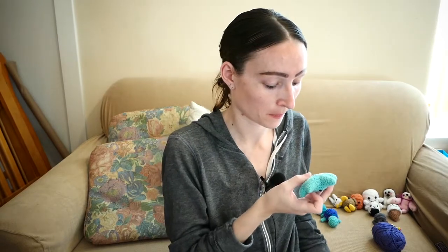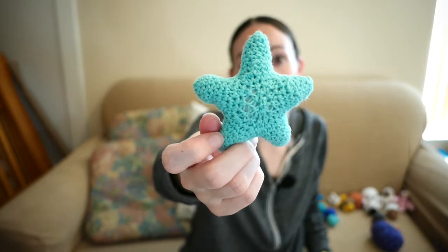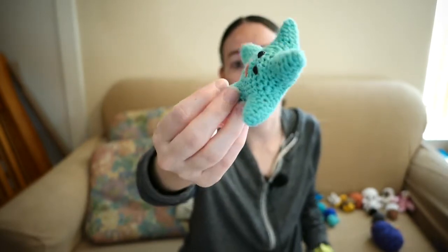But anyways, this is made with Katia yarn, and it's 100% cotton yarn. It is beautiful. It's a teal color. It's just a bunch of numbers, but it's like a teal.